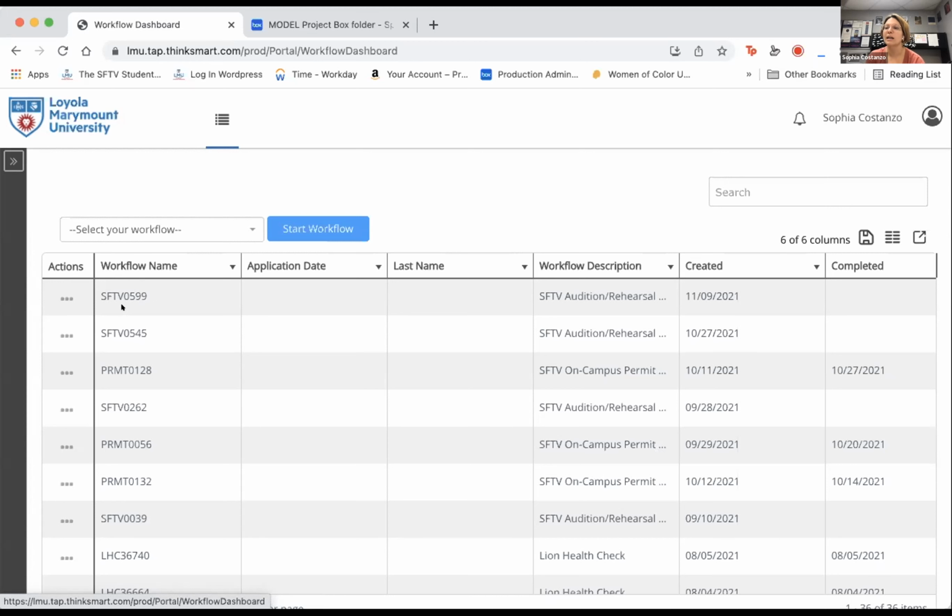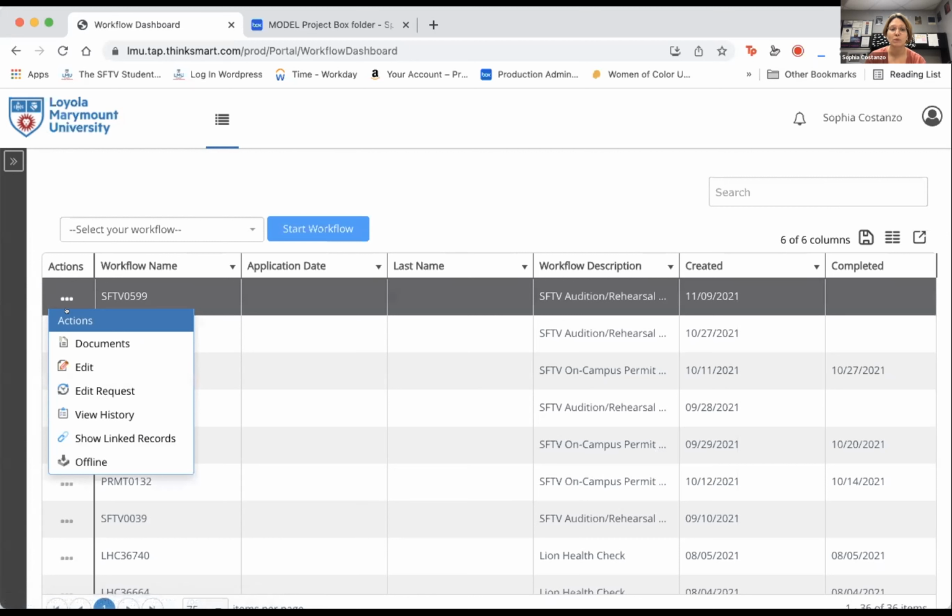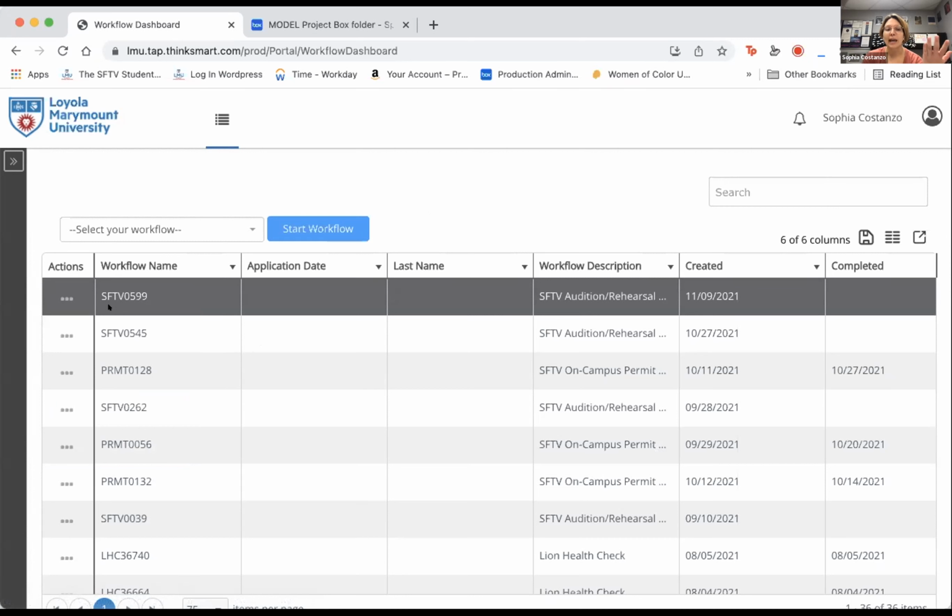Those are the productions. Again, like Jessica mentioned earlier, if you did need to update something, these 3 dots are here so you can click edit request, but at the intermediate and advanced levels, I'm actually going to show you what we're going to do to follow up. You won't need to use this as much. It is there, but it's not something you're going to need as much. I'll show you why in a moment.